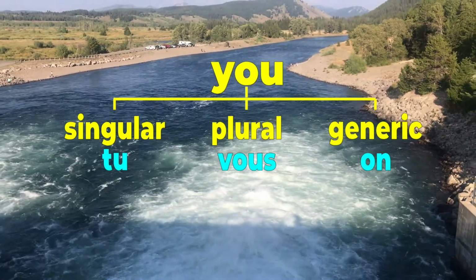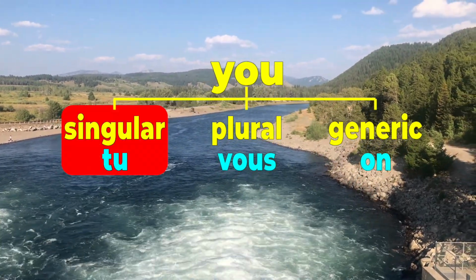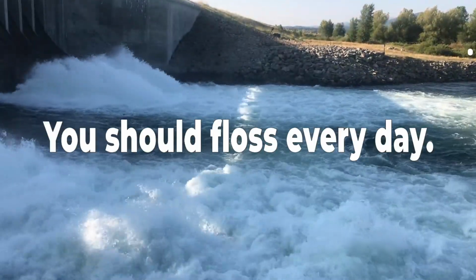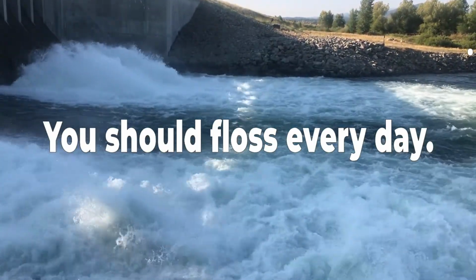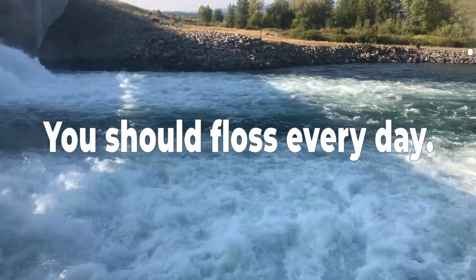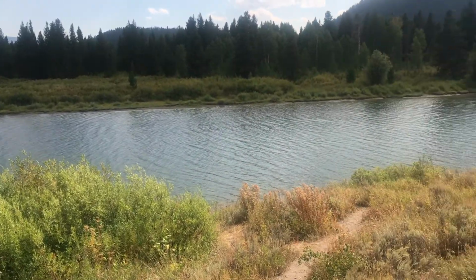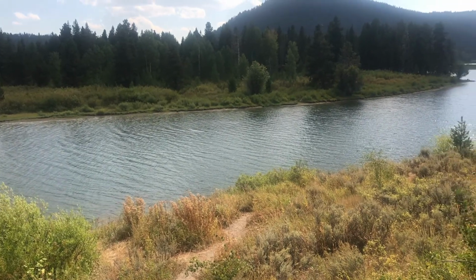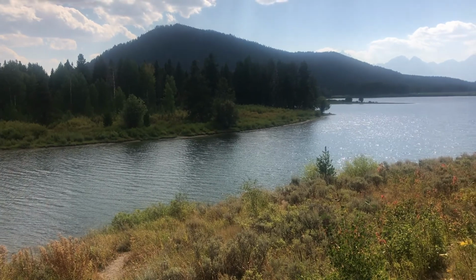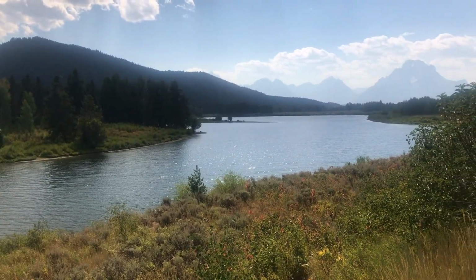Often when we say you in English, we don't actually mean you specifically, but rather we mean people in general. For example, you should floss every day. I'm not telling you specifically to do this, but rather I'm giving advice to people in general. Have you ever caught yourself giving advice using the pronoun you, and then you were concerned that the person may have thought you were talking specifically about them? Not in French. A Frenchman would have used the pronoun on with no chance of misunderstanding.